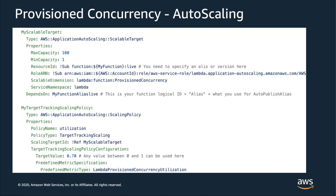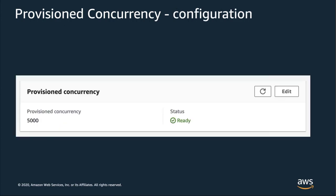This is just a really brief example. Again, you can get really fine-tuned policies for this. You can do this via the console, via SAM, via CLI, or via CloudFormation. And after those resources have all been set up, you'll see that the status for this function has been set to ready for provision concurrency, and then you know that all of that concurrency is available.